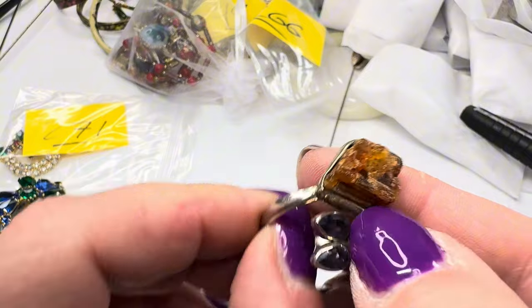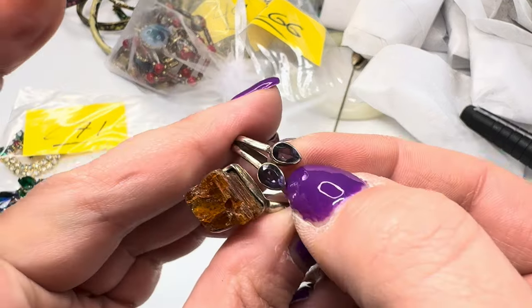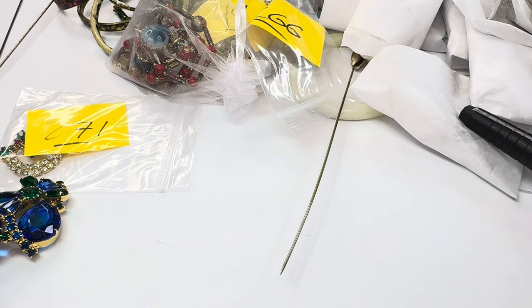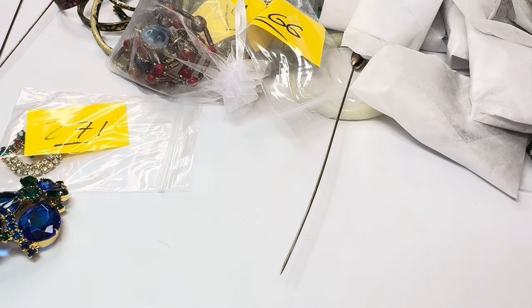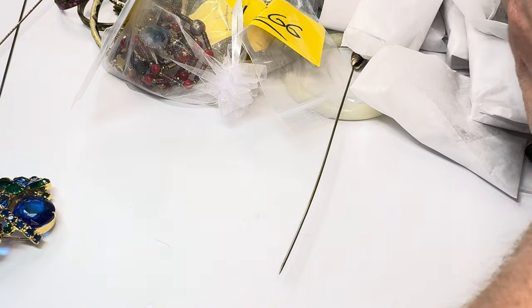But these didn't test as amethyst. Double check it again. I don't think so. Yeah, no, it's just glass on the bottom. But that is a super cool ring. So those are 4 rings that I had picked up. I just thought they were cool. Price was right on them. So I just figured I might as well grab them.